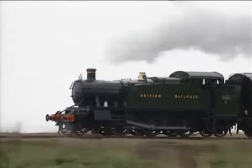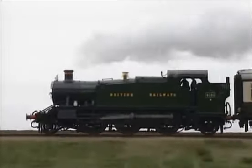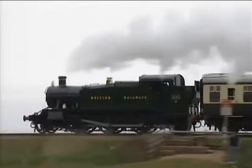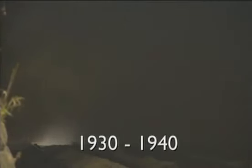On lines like this, average speeds were well below 30 miles an hour and stayed that way forever. But on the main line, it was a different story. The London and North Eastern Railway was about to unveil a flying machine.